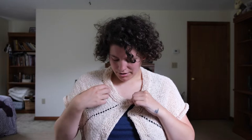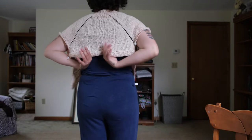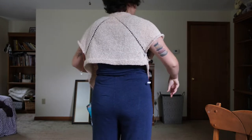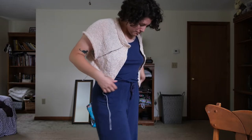And I think on this one, I actually am going to add a nice big button here and then do a little I-cord loop on this side, and that way I can button it shut if I really want to. I did do the short rows in the back, so let me stand up again. This is all nice and even across the back. I mean, this is still a little bit long, but the back is much, much longer, which I appreciate.